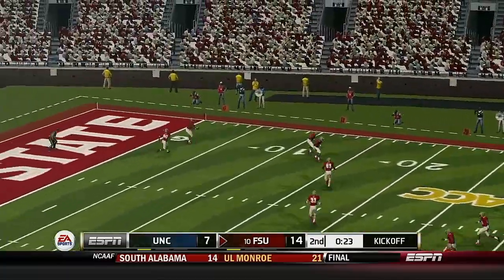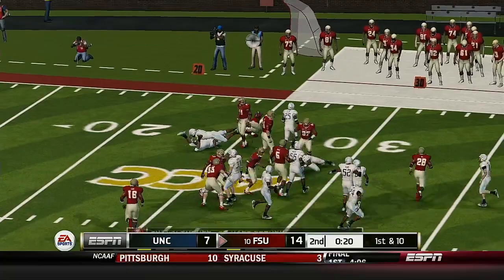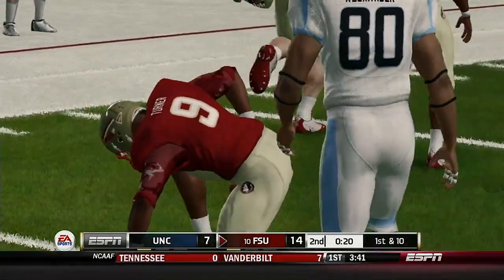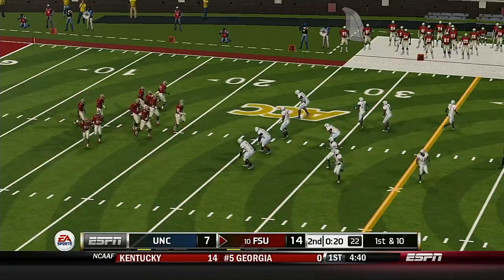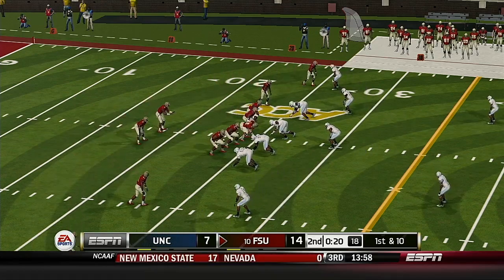Thompson has the ball set, and he looks ready to kick this one deep. Turner fields it at the 3. He gets out to about the 25-yard line. In a game that's this close, you can't afford to waste possessions. Florida State up 7 points.